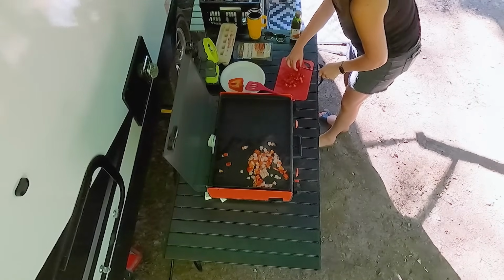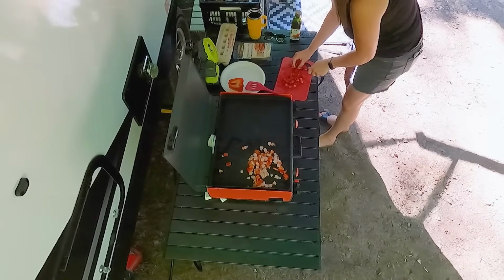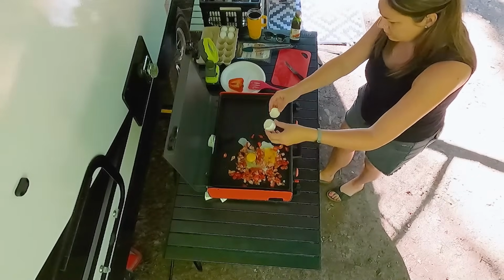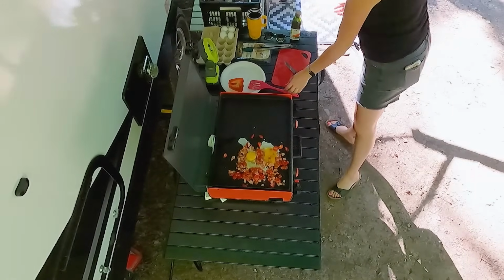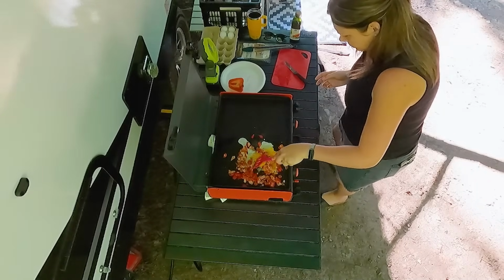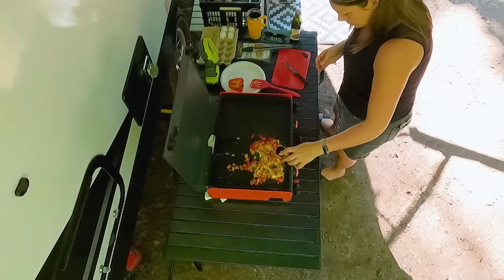I cut up some ham and red pepper and started to cook that down. Then I added some chopped cherry tomatoes. When it looked good, I added 2 eggs that I scrambled in and then seasoned it with garlic powder, salt and pepper, and a bit of hot sauce, which isn't shown here.